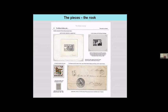So I show at the top chariots of one or multiple horses that were used in war. And then there's a stamp, unfortunately from Mongolia, but still a stamp that shows a chess piece that is a chariot.